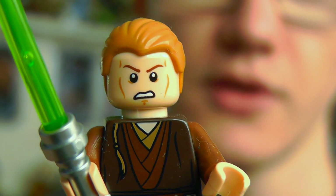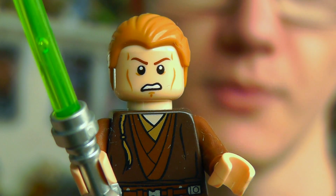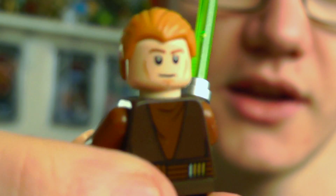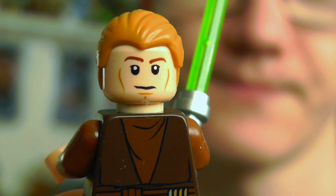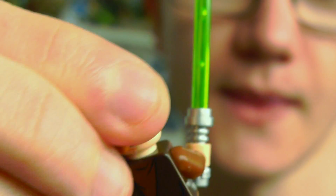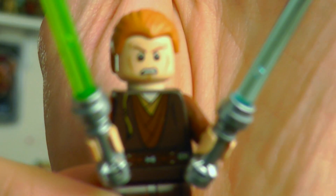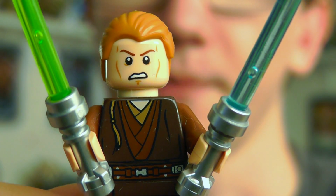It does come with 2 facial prints. One side we have this very determined, almost menacing look, and if we flip the hair around on the other side, we have a more stern and neutral expression. If you've got a spare blue lightsaber hanging around, then this figure does look very cool with 2 lightsabers, à la his duel with Count Dooku in the hangar on Geonosis. Really cool looking minifigure.